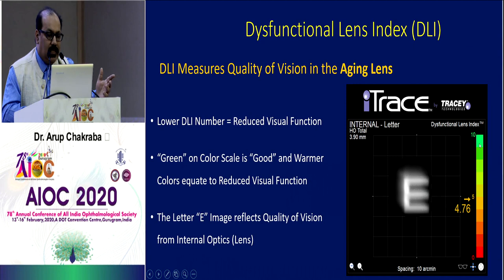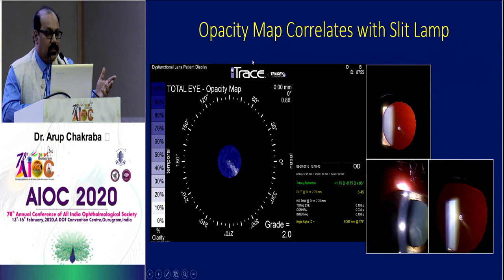And the letter E basically again reflects the quality of vision. I'll give you certain clinical examples. I'll be talking about these three modalities of the metrics that I use to assess my patients. So I thought it is important that we understand what we are talking about. Then the third index, that metrics that I work up, is the total eye opacity map, which again is graded from 1 to 5. It doesn't really correspond with the LOCS grading system, but if it is grade 2, grade 3, it is a higher degree of lens opacity. So let us see certain case scenarios.